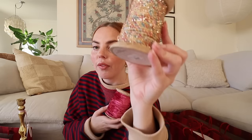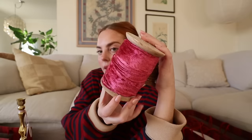Okay, I got these ribbons, which this isn't really for the event. I might use this for something. It's just a kind of gold cute ribbon, but these I just thought were really cute for gifts for the holiday season in general. How cute is this sparkly colorful ribbon twine and then this velvet ribbon? So I got those three, which I think are really pretty just for the holidays in general.